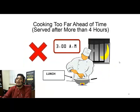And cooking too far ahead of time, please serve within 4 hours. If you are serving food, make sure that it's within 4 hours, which means it's safe to be consumed. And please plan your time accordingly, from when you start to cook to your serving time.